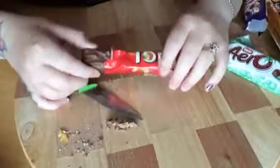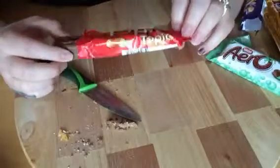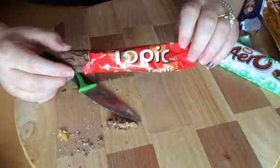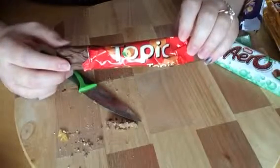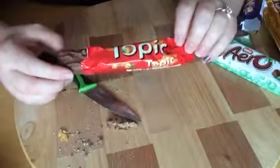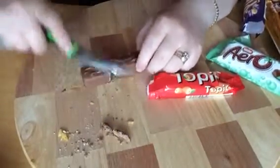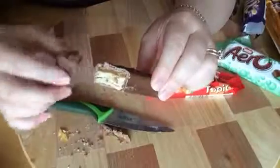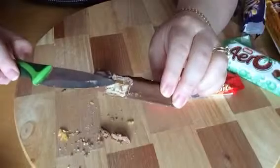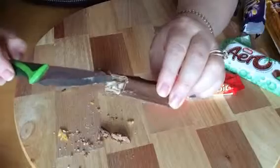The next one, again I haven't seen this reviewed, is a Topic bar. And these, although it's not written on the pack, these are actually made by Mars. And they have also been around for a long time. And they are milk chocolate hazelnut with soft nougat and smooth caramel centre. They have got hazelnuts through them with a soft nougat base. And again, these aren't too sweet because it's not chocolate on chocolate on chocolate. So you have like your nougat and a soft toffee layer and then surrounded with chocolate.